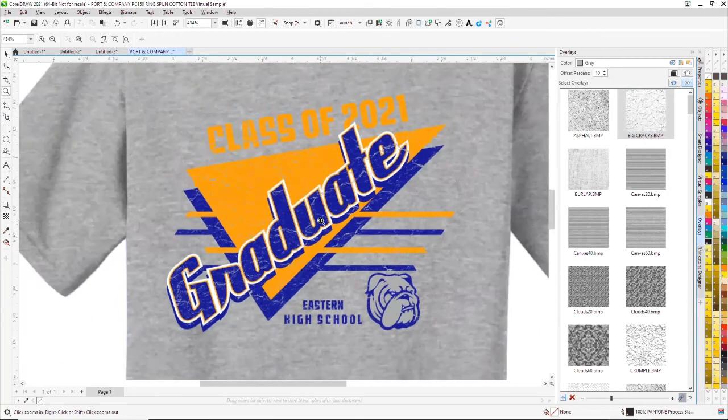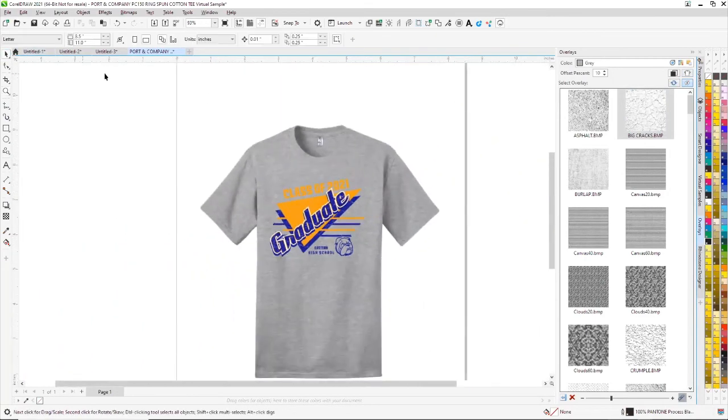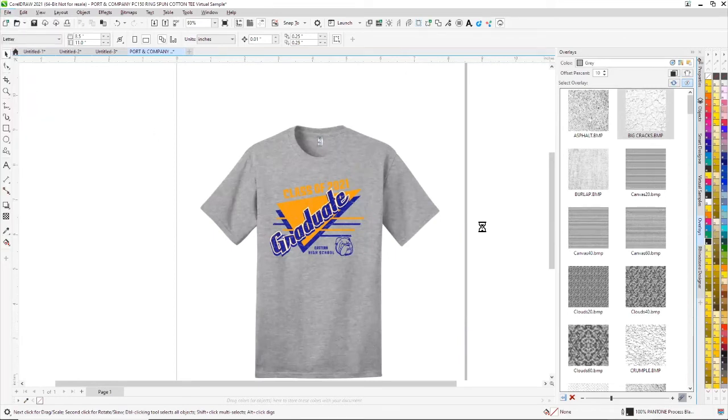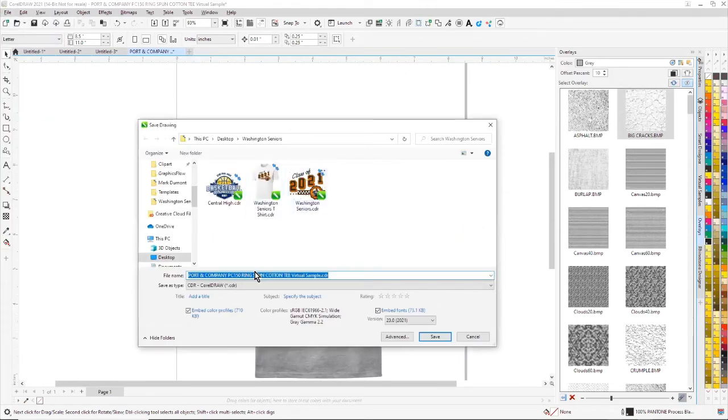So 2 things that we want to do with this. Number 1, I probably want to save this because it's cool. So let's go ahead and save it. And what do we call this? Eastern concept. There's that.